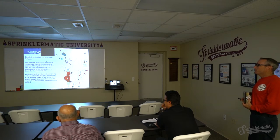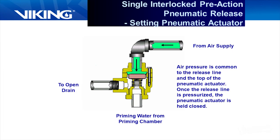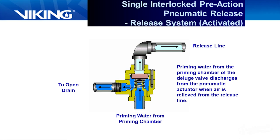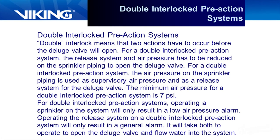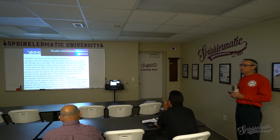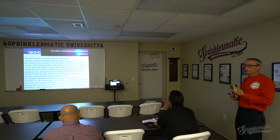Good discussion. So we talked about the releasing mechanism, obviously, the air pressure supervisory only. That's the pneumatic release. All right, so going into double interlock. Like we talked about, single interlock, only one action is that detector. Air is supervisory only. And the double interlock requires two actions to trip the system. So then you're going to have two different solenoids. You'll hear people call them electric pneumatic. So you have an electric solenoid and a pneumatic solenoid.